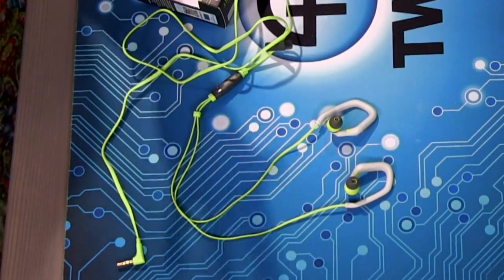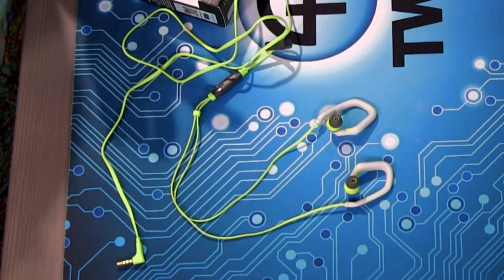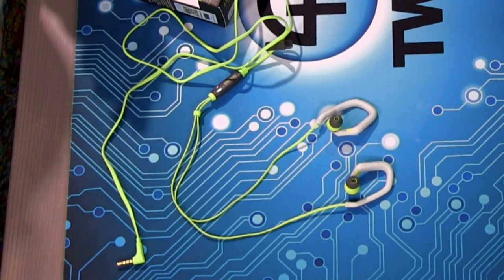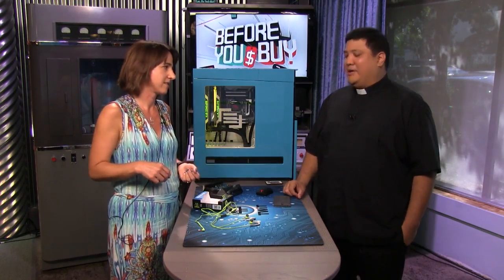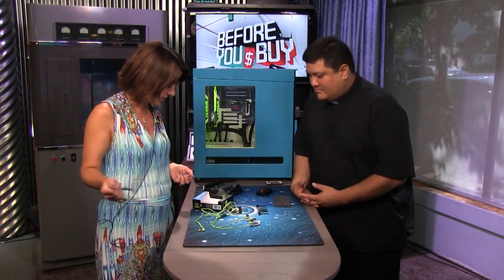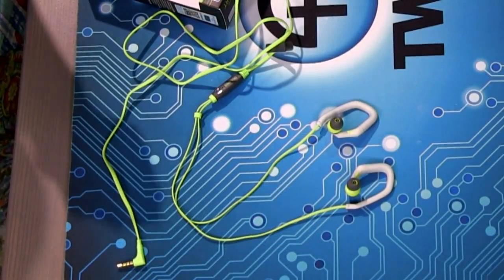So if you're running and you need to take a call, which you probably shouldn't because that's not that safe, but you can. If you have an Android phone, you can turn the volume up and down. If you have an iPhone, as I do, those don't work. Oh. The volume doesn't work. Because they don't have the proprietary Apple Mojo. Right. Exactly. So great for Android users or Windows Phone. It works with Sony, HTC, LG, Samsung Galaxy.